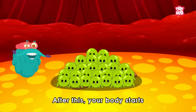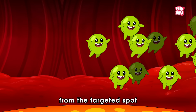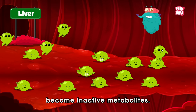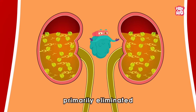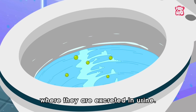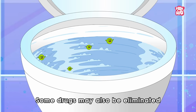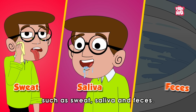After this, your body starts removing these drug molecules as they become detached from the targeted spot and re-enter the bloodstream to return to the liver, where some of these molecules once again become inactive metabolites. These metabolites are then primarily eliminated from the body through the kidneys, where they are excreted in urine. However, drug elimination is not solely limited to the kidneys. Some drugs may also be eliminated through other routes, such as sweat, saliva, and feces.